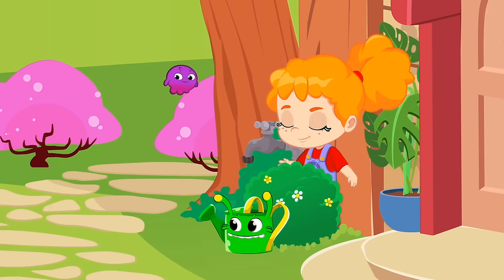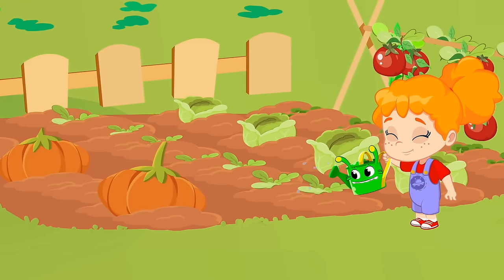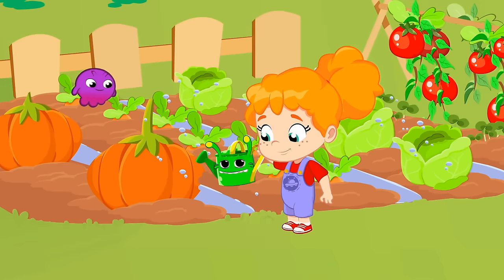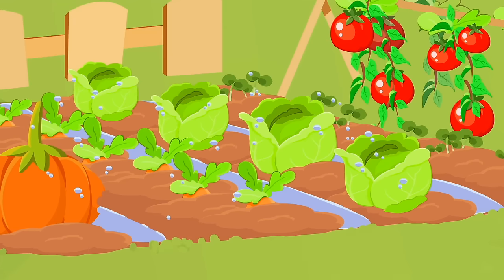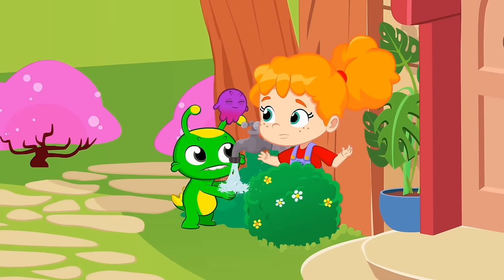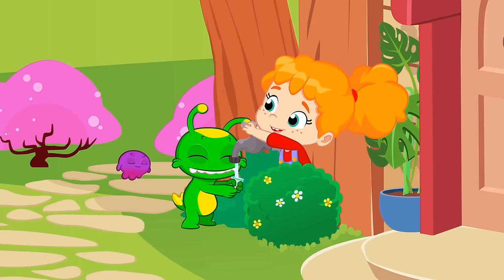Really good, Phoebe. Closing the tap on time to save water. Look, plants look beautiful now that they've been watered. If they could talk, they would thank you for sure. A day of hard work in the garden leaves you thirsty. But don't forget what you've learned. We have to share water with everyone and never waste it.